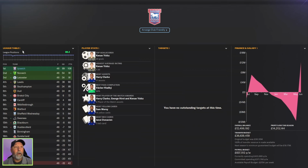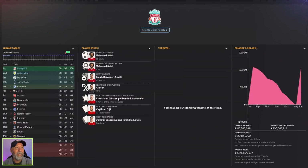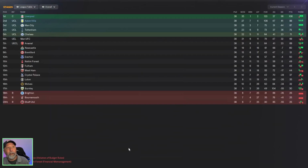So how did it do for our three teams? Pretty fantastic, no question about it. Points 108 for Ipswich Town, 134 just whopping goals, attacking through the roof. 133 goals for Liverpool is insane. 108 for Aston Villa is also pretty dang nice. So you might give a little on the defensive side, but you're not giving a lot. Attacking wise, you are getting a lot in return though. So this is definitely one to take a look at.